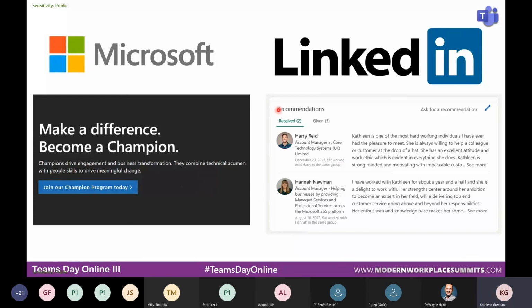And on the right-hand side, one thing that we've used which has worked quite well in the past is recommendations. So if someone has become a volunteer, has become a champion, they put in lots of time. One way to reward that kind of extra effort is to provide a recommendation on LinkedIn from their manager. And again, it's just things that our employees can take with them as they move roles.